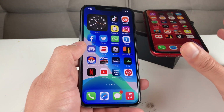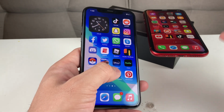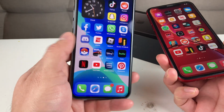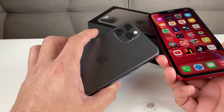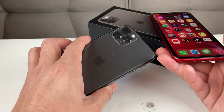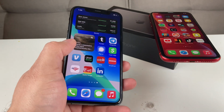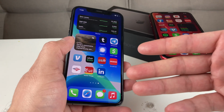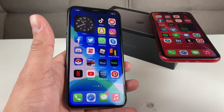The one thing we do want to mention is budgeting. If you're looking for a budget-friendly phone, the iPhone XR, you can pretty much get under $400. Whereas the 11 Pro, even if you're buying a pre-owned one, you're going to be paying around $700-800 currently in 2021. So that's probably the bigger point: are you willing to spend almost double the money just for the upgrade in camera, display, and maybe a year more of iOS updates?